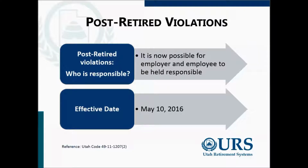Now, here's where we're going to talk next about Utah Code 49-11-1207 because this came into effect on May 10th, 2016. This is the reason that understanding who all of your post-retired employees are is so important. Prior to May 10th, 2016, if we found an employee in violation of post-retired rules in any way, we would put all of that responsibility back on that post-retired employee. So their pension check would be stopped and then they would be required to pay the retirement office back all of the money that they had received from us from the date that they were in violation of those post-retired rules.